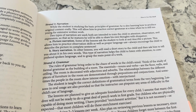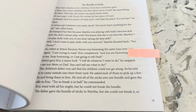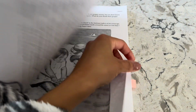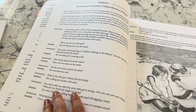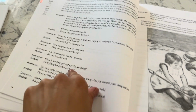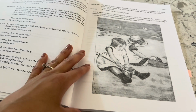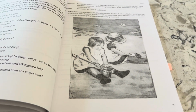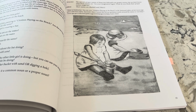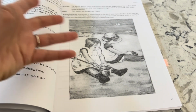Now for the narration, it talks about picture narration. Here's an example of a picture narration here. I'm always going to the wrong tab. Okay. You'll notice just through this dialogue that we as an instructor are going to be asking questions to help them with their observation skills. Because I notice with my son, if I ask him, what do you see in the picture? It's almost like it's too broad of a question. He doesn't know what answer I'm looking for. And he just draws a blank, even though to us as an adult, there's so much to point out.